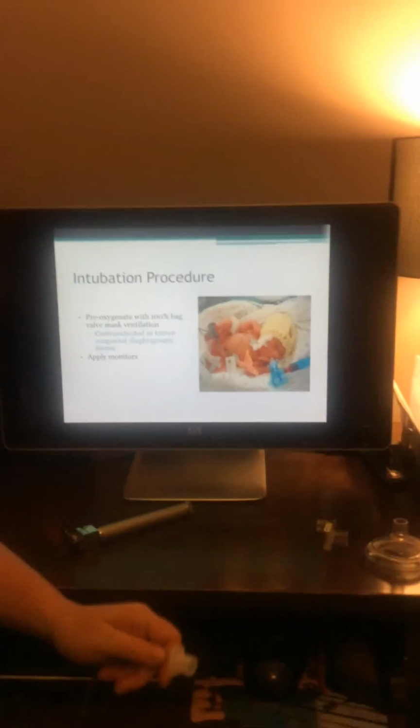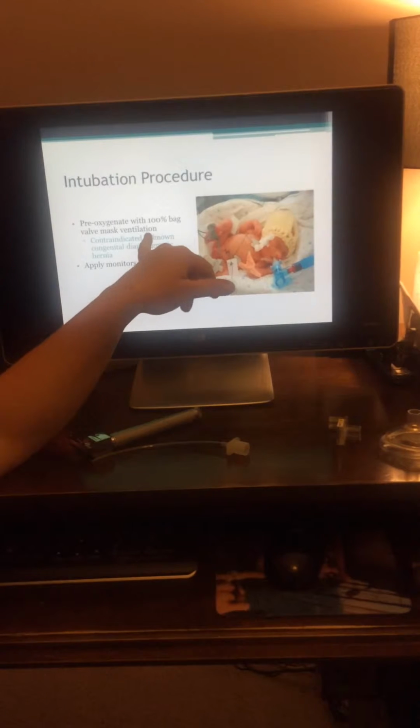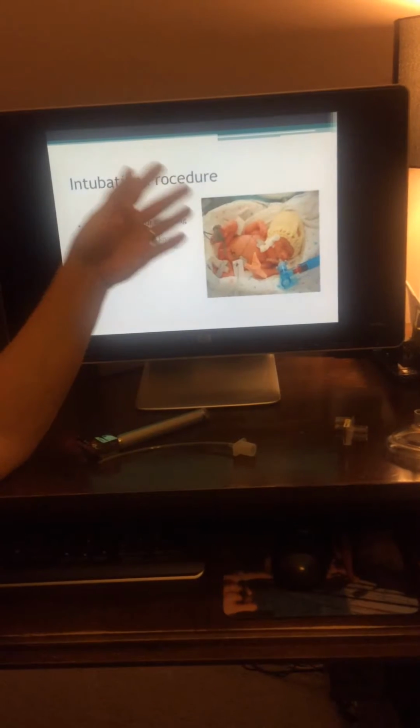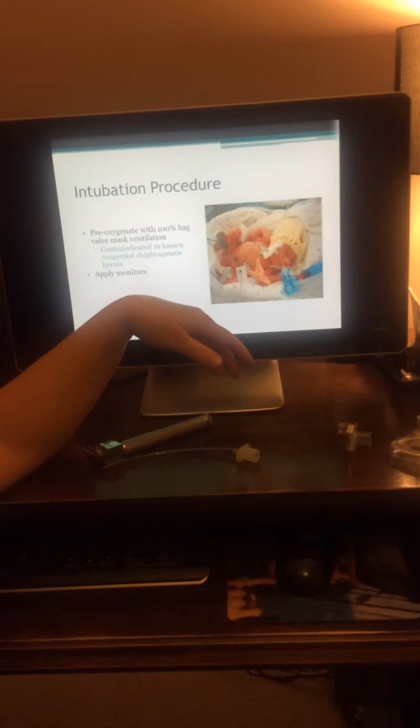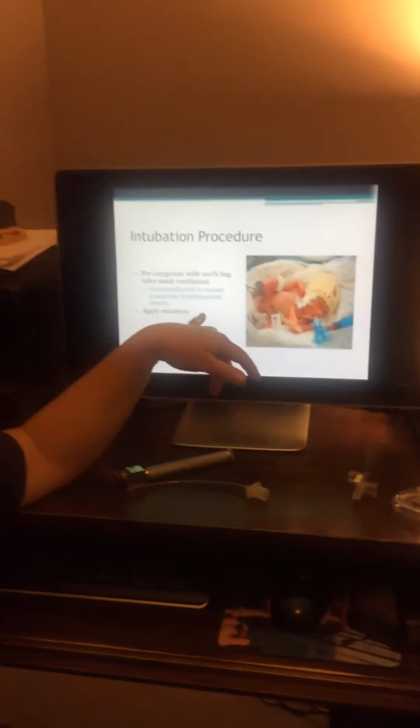So what do we want to do? We want to pre-oxygenate. Not necessarily with 100% anymore, but if that's all you've got and you don't have a blender system, then that would be fine to use. If you have a baby that you know has a diaphragmatic hernia, how would you know that? Say you have a baby that's in a lot of distress, has a scaphoid abdomen, and you hear some bowel sounds up here. You probably have a diaphragmatic hernia. You want to get those kids intubated right away. You want to try not to bag them before you get them intubated because you're going to blow that gut up and then it's going to press on the lungs even more.